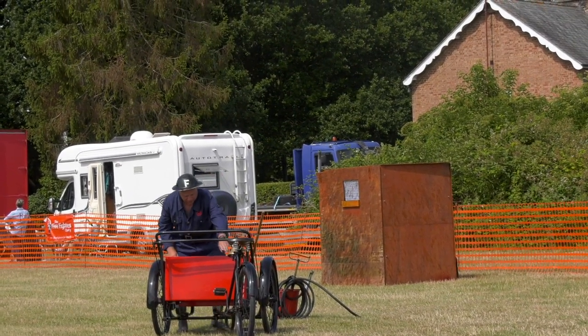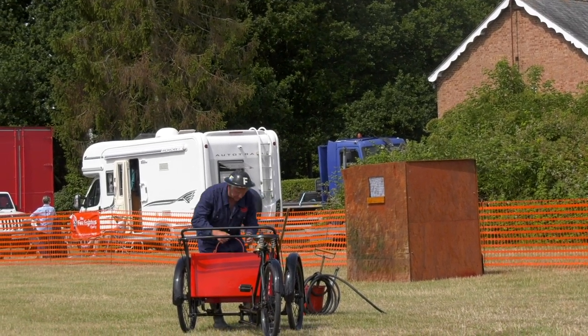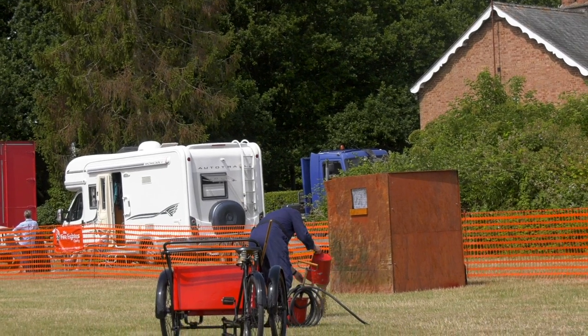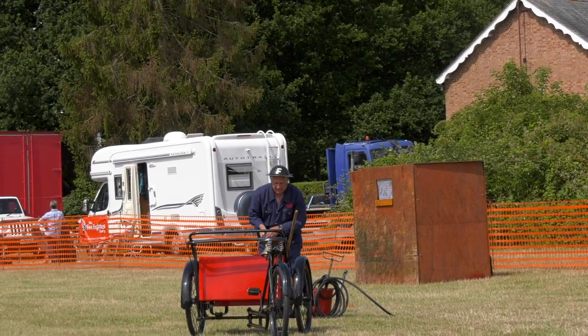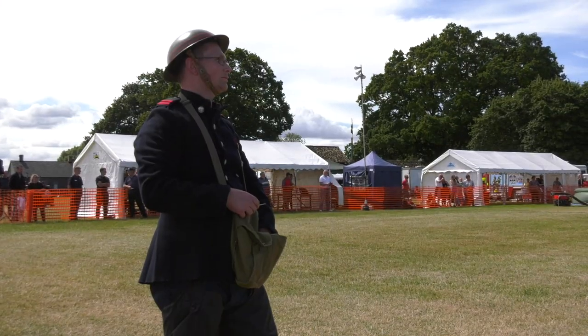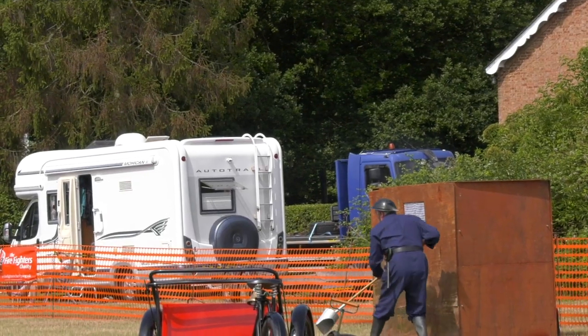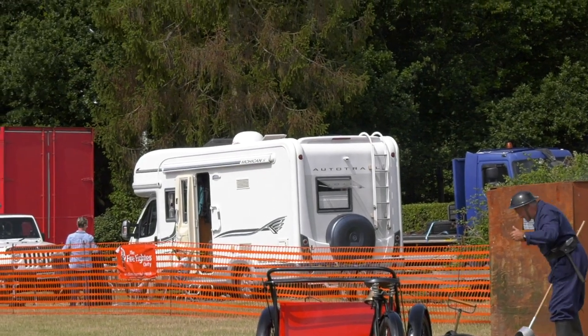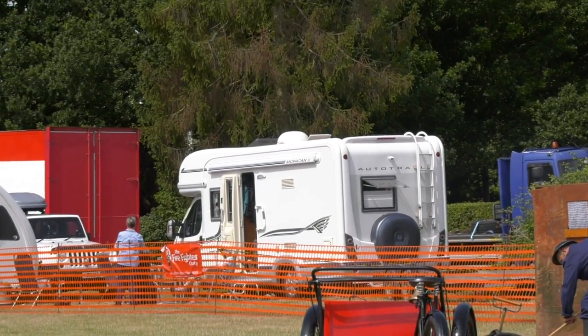Down to make sure things are safe. He's picking some sand out. He carries two buckets of sand, a bucket of water, the syrup pump. So he just knocked the other infirmary down. He's giving the right off.